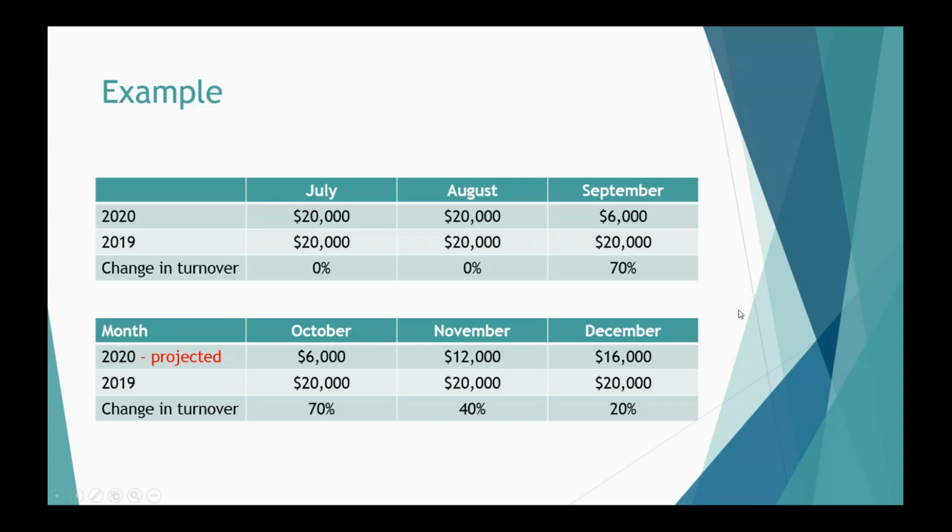The change in turnover is more than 30% for September, October, and November, 3 months in a row. In the original JobKeeper scheme, we only needed 1 month. So even using actual turnover, you can see that there is 1 month, September, that will qualify them for JobKeeper. But JobKeeper extension is a quarterly measure. So they have had a decline in turnover for a quarter, for 3 months, September, October, and November. But JobKeeper extension only tests financial quarters, so July to September or October to December. So this business would miss out on JobKeeper extension because it wasn't a quarterly 30% drop.